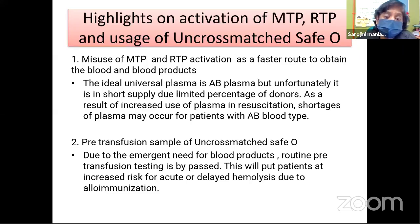A pre-transfusion sample before uncross-matched CFO is very important, because due to the emergent need for blood products, routine pre-transfusion testing is bypassed. This puts the patient at increased risk for acute and delayed hemolysis due to alloimmunization. So it is compulsory that a pre-transfusion sample be collected before using the uncross-matched CFO.